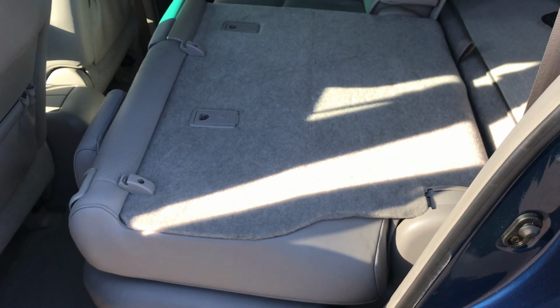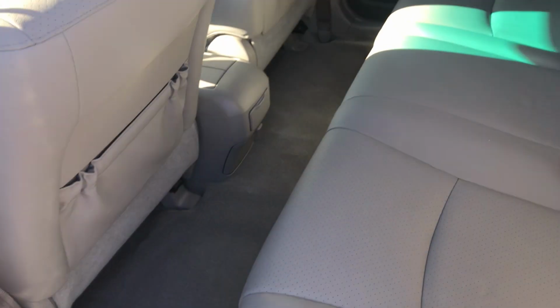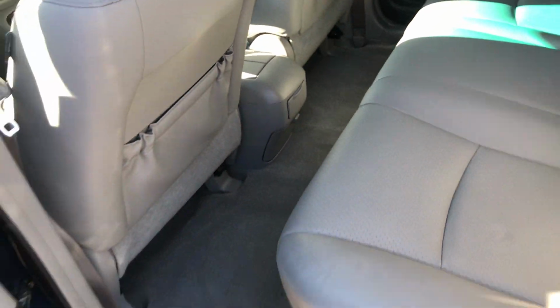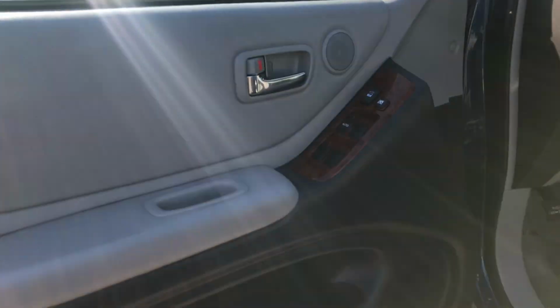I think I forgot to show you, but this seat does fold down. So yeah, it folds relatively flat. It's got a little bit of angle and it's not quite the same level as the back, but you could easily fit stuff in there. Show you the underside here. Super nice. They must have parked in a garage based on the overall condition.